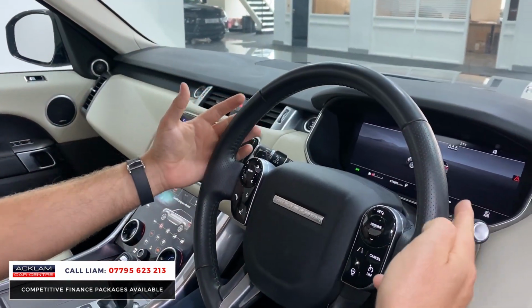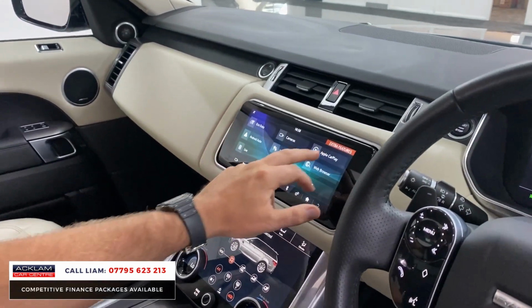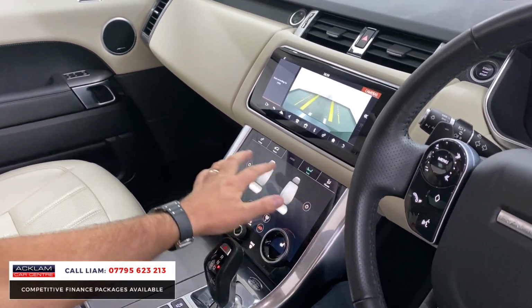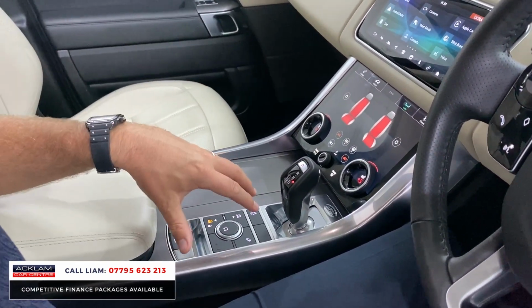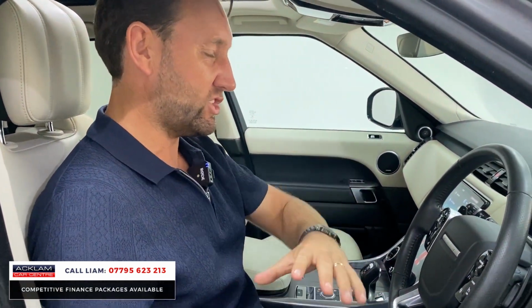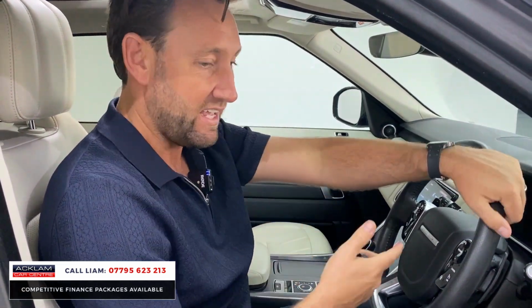So automatic lights, automatic wipers, cruise control, your touchscreen system with your Apple CarPlay, reversing camera, heated seats, driver and passenger, all your different driving modes, air suspension, just great extras. All your charging points in the centre. But I think externally it's superb. Inside it's lovely with a pan roof and the ivory leather.